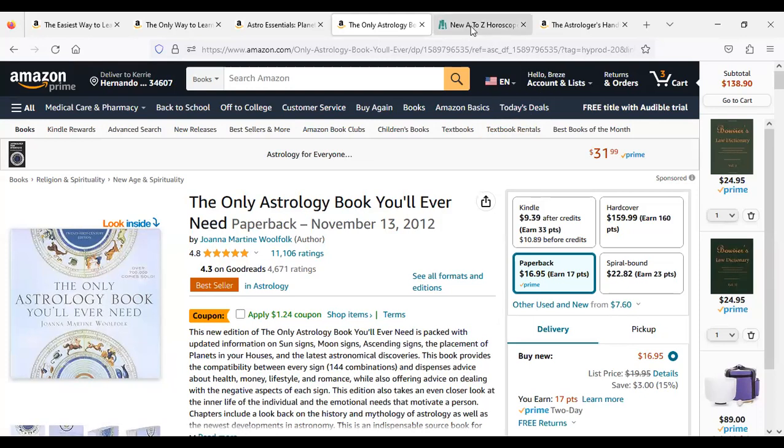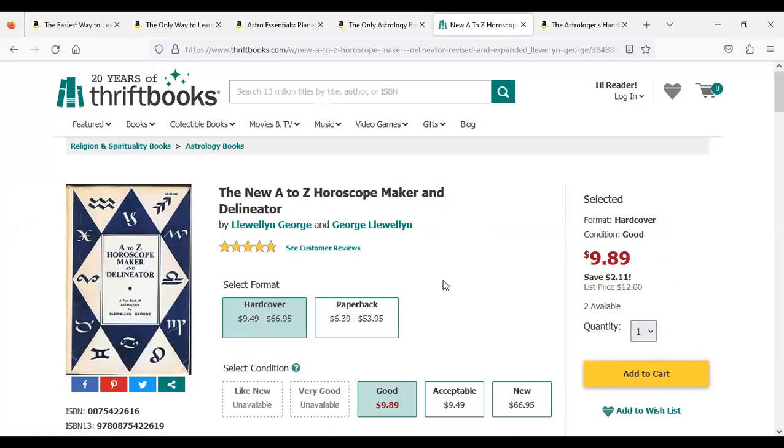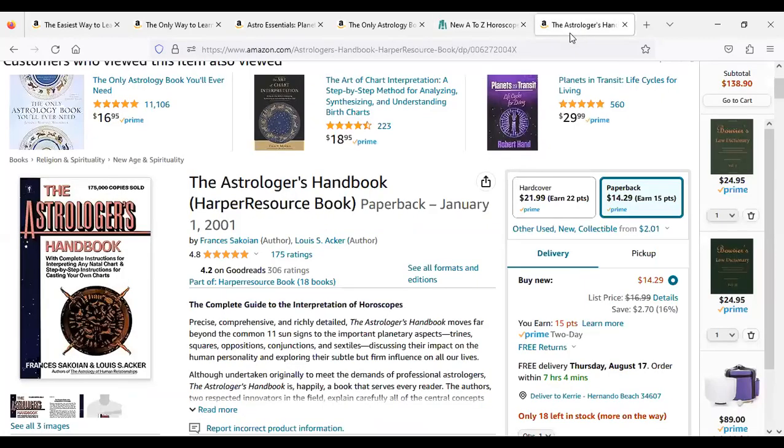Then the last two are kind of classics. One from Llewellyn George, The New A to Z Horoscope Maker and Delineator. Llewellyn George and George Llewellyn. Don't ask me, I don't know. That's just how they have it listed. But then this is another good little source. And then the last one will be the classic Astrologer's Handbook by Frances Sakoian and Louis Acker. So I'm going to read them in that order. These are the books. They've been properly introduced. They're all really, really good reference books for you.